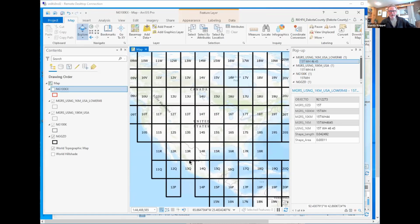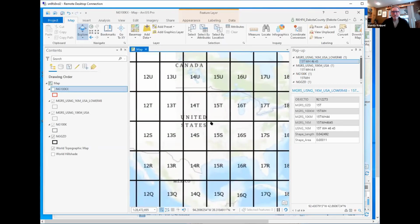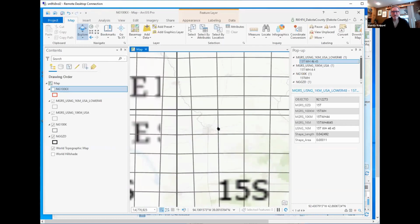So I'm just going to show some of those things that I was talking about. Here is an ArcGIS Pro project that has all that supplemental data. You can see NGGZD, that's the grid zone designation boxes, overlaid on top of North America here. And as I zoom in, you'll see the NG100K, that's the 100,000 meter squares. There we go.